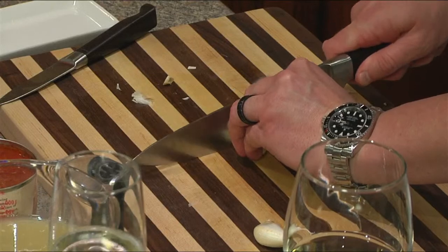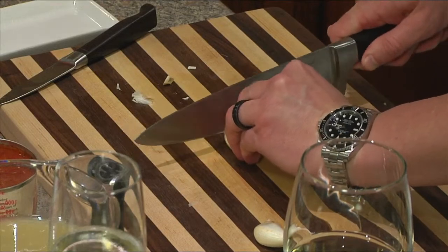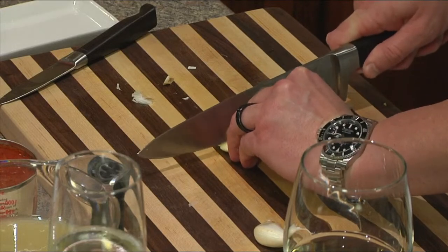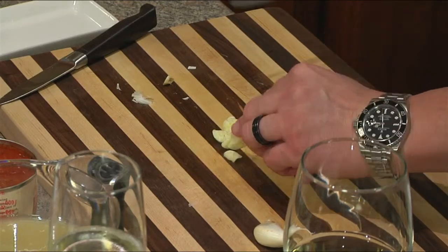There you go. By the way, when you cook with garlic, even though you wash your hands, you'll smell it on your hands for 2 to 3 days after. Yes. That's the natural oils from the garlic.